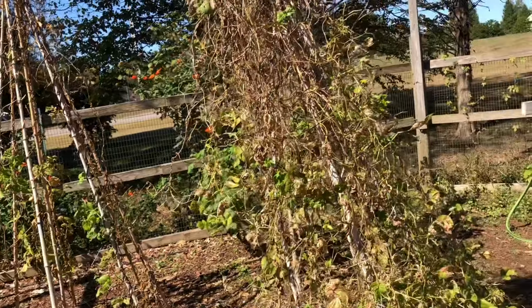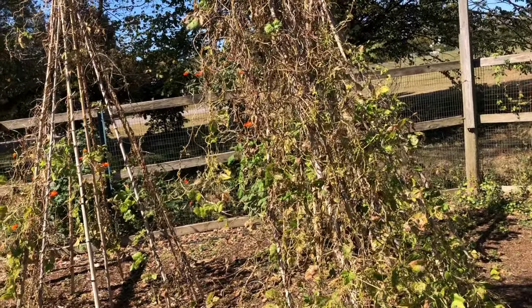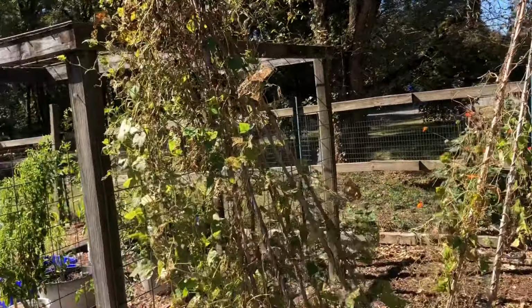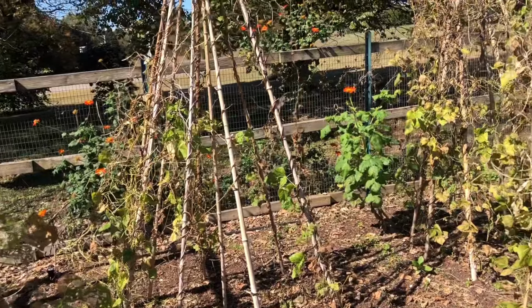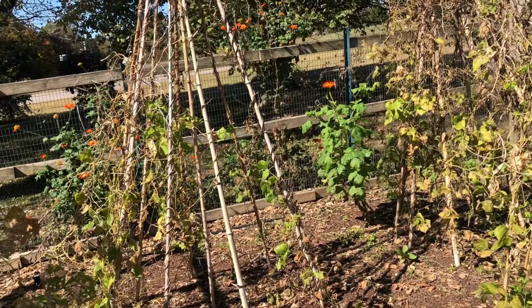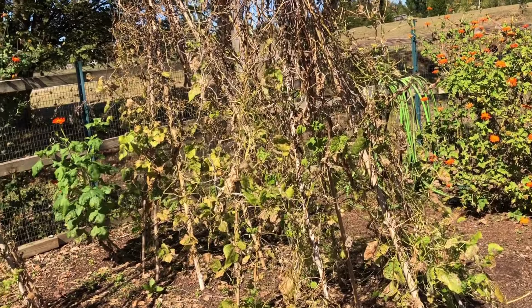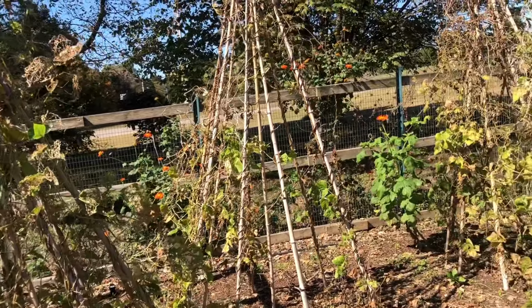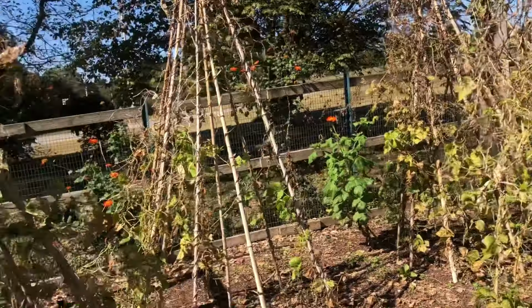Oh, this is something that I really love. Look at these teepees. I have a feeling these were maybe beans, but there's 1, 2, 3, 4 teepees, and it looks like they just took the bamboo, put them in the ground, one in the center, and look how interesting that is. I definitely want to do some teepees in my garden next year. I saw these recently at a nursery, and they had used sweet potato vines, and they were so attractive.